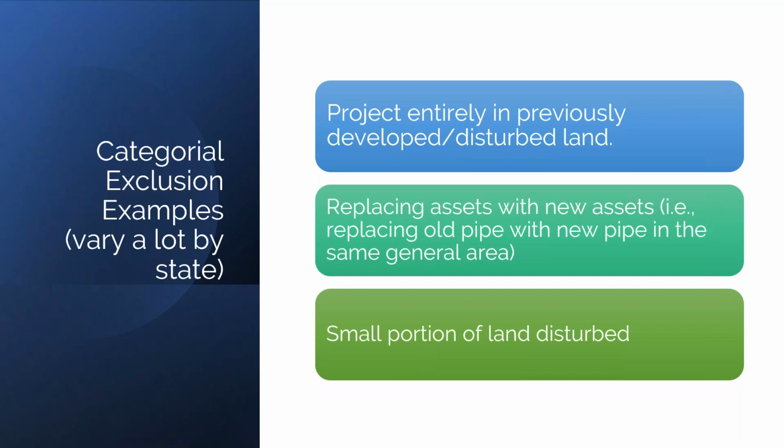exclusion. We have a few examples of the types of exclusions listed here, where you have a project that's entirely in previously disturbed land, or you're only replacing assets with new assets. So you're digging up a trench that's already been dug up before, or maybe you're just disturbing a very small portion of land to add a small building onto an existing site. So those could be categorical exclusions, and like I said, they can vary a lot from state to state.